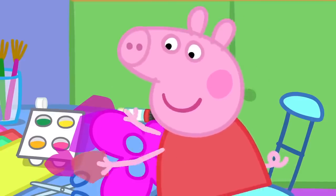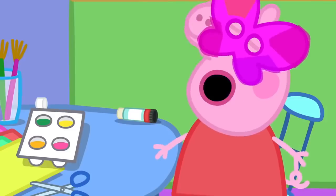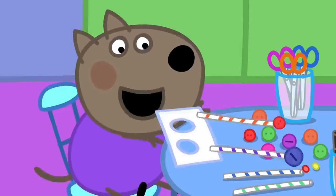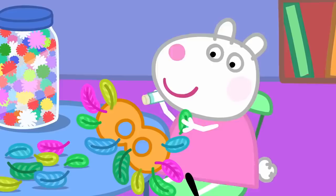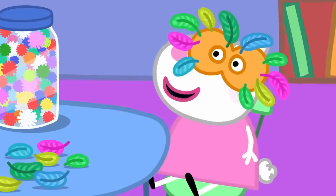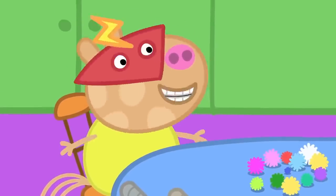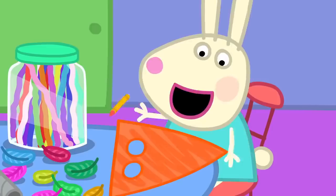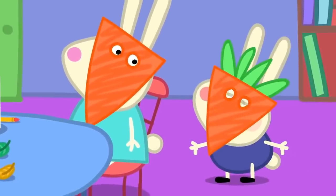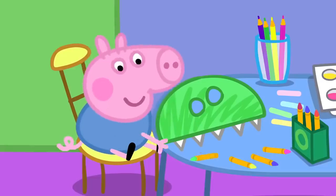Peppa is using coloured tissue paper. I'm making a butterfly mask. Danny Dog is using buttons and drinking straws. I'm making a robot mask. Susie Sheep is using feathers. I'm making a magic owl mask. Twit twoo! I've made a superhero mask. Nay. I've made a carrot mask. And my little brother Richard is a baby carrot. We like carrots. George has made a dinosaur mask.